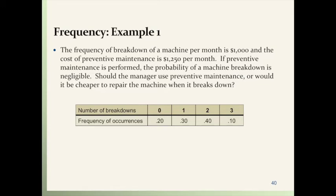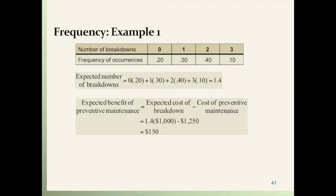So here's the number of breakdowns and the frequency of occurrence. So here's actually the math. Expected number of breakdowns comes out to be 1.4. 1.4 times 1,000 minus 1,250 is $150. So the benefit of preventative maintenance in this particular example is $150.